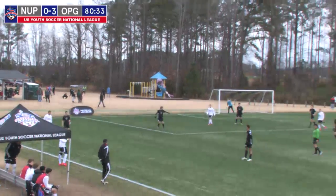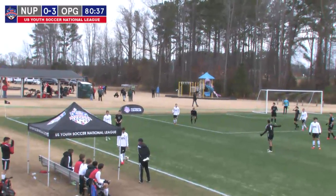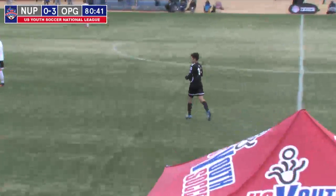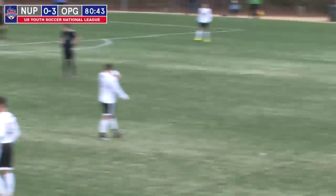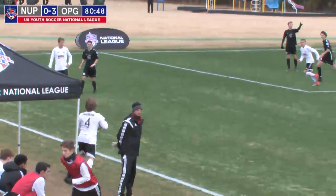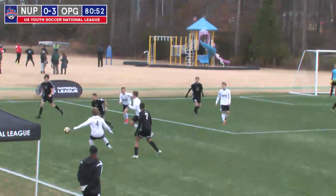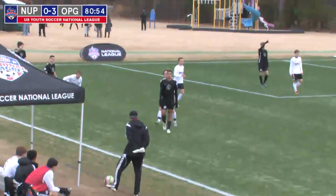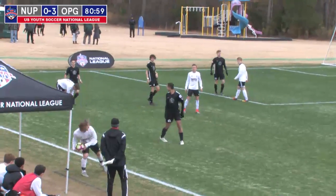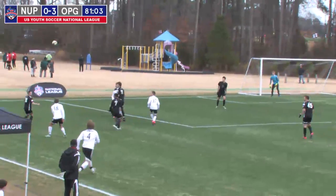And coming on is DJ Brown up top for the score of the last 2 goals. Luke Keeley up top. And number 4, Michael Zacharak comes on for North United. Zacharak.